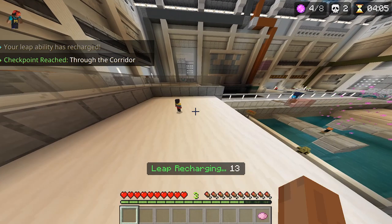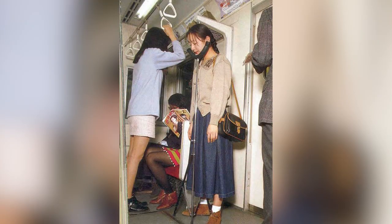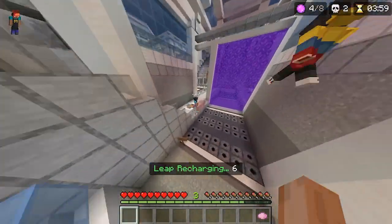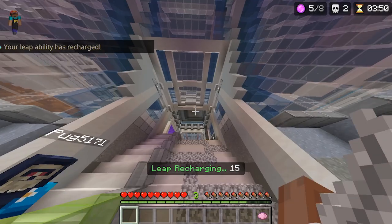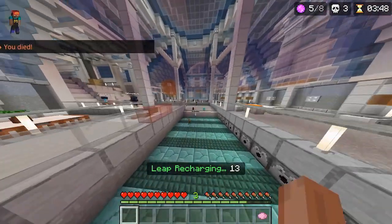Portable chin rest. This is basically a chin cushion on a tripod that you set up on the subway or whatever, and then you have a chin rest that you can put your face on. Dog sack. This was a bag that you'd attach to the side of your car, and you'd put your dog in it instead of just having him in the car. This is catastrophic. If you have a dog or cat or something, go pet it right now.